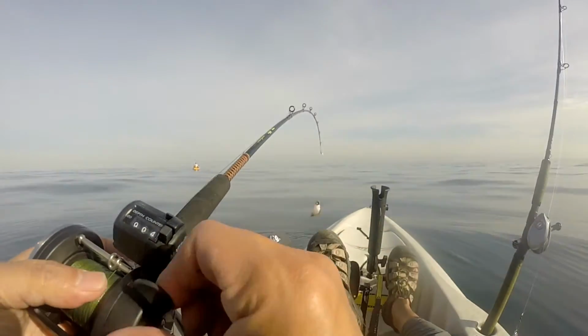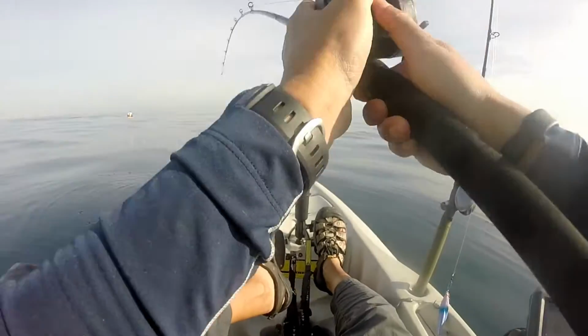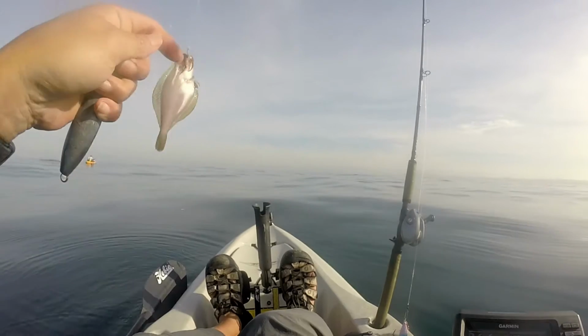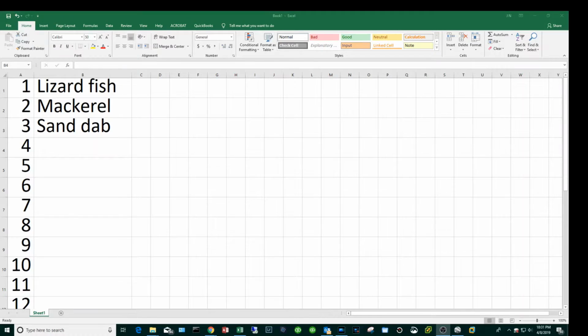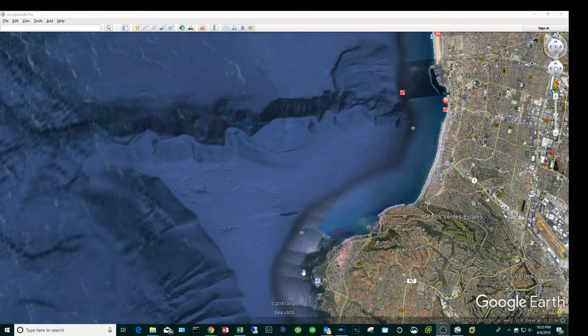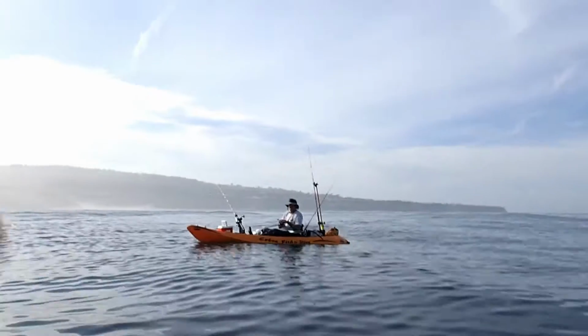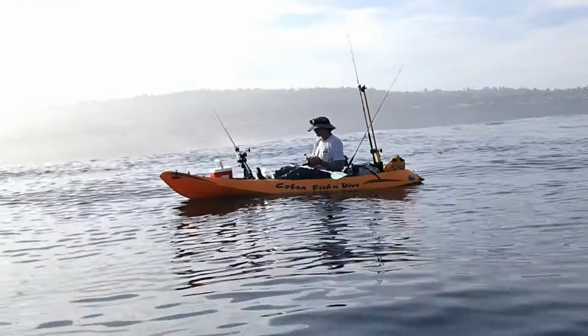There we go. And we have our sand dab. Okay, on to rockfish, which is this area here. All right, here we go, first drop. Let's see what happens.